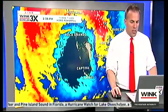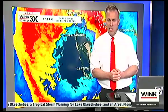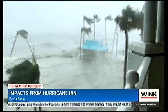As Chris and Lois, we are getting very close to landfall for North Captiva, literally within the next 15 to 30 minutes. All right, thank you very much, Matt. And we're going to go just south of there to Punta Rassa. We want to show you some video that has just come in looking toward Sanibel so that we can show you what people are seeing there along Punta Rassa.